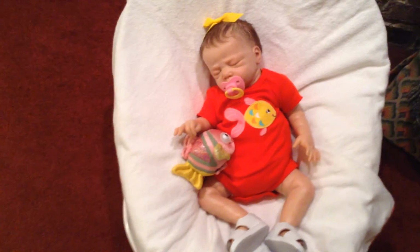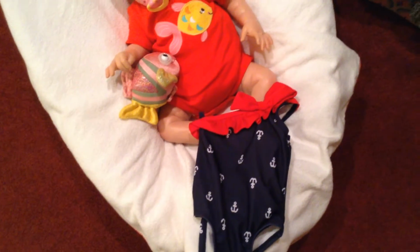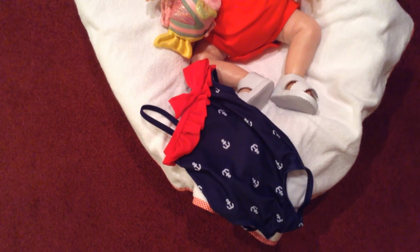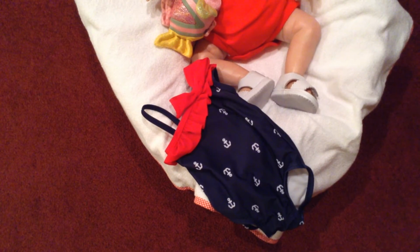And also, I was going to tell you that I had bought this little Nautical swimsuit, and I thought it was so adorable, and I had been waiting for the Nautical theme or some reason to put it on Lillie Beth because I thought it was so cute. It's just an adorable little bathing suit. But when I put it on her this morning, I didn't like it at all. I have a little cover-up that I could put on over it.